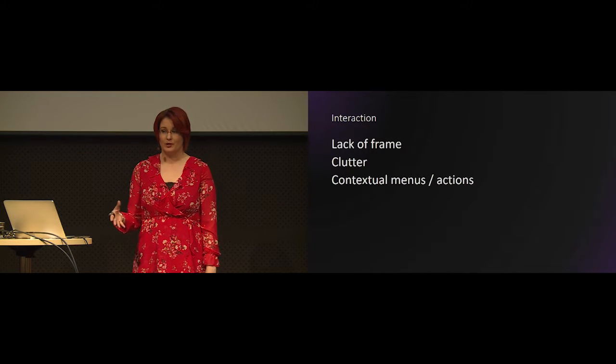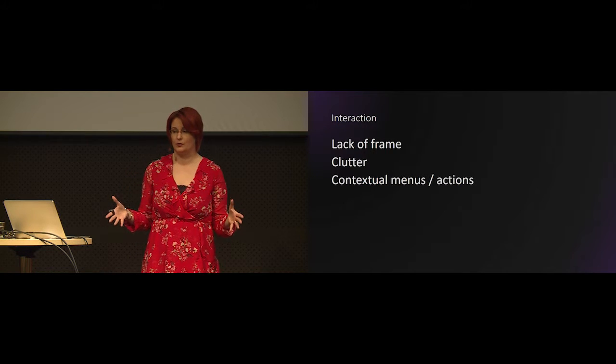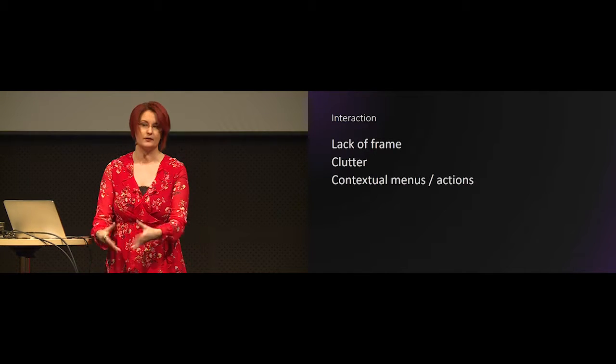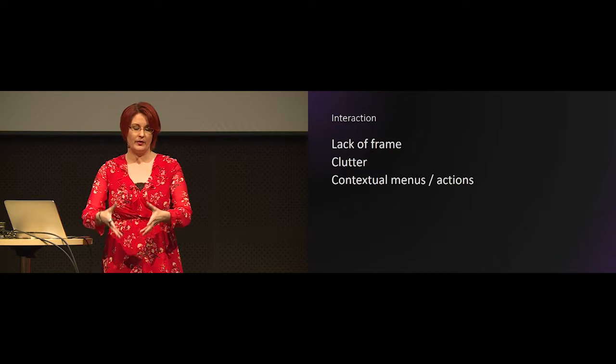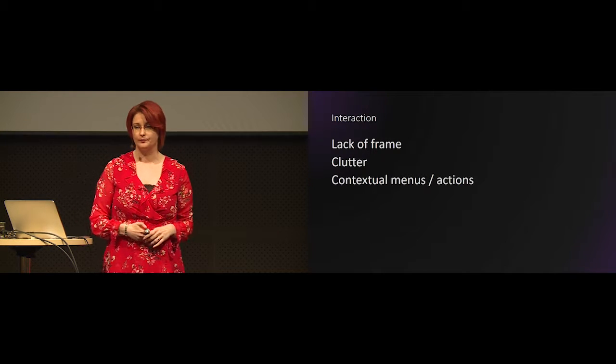In Destination Mars that NASA did, they made a really great solution. You look at something, and I look at the rock bed here, and there's a menu popping up, and I click on something, and I get a submenu in the same place, so it's still contextual.